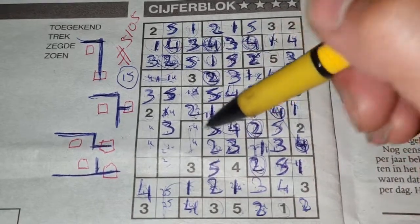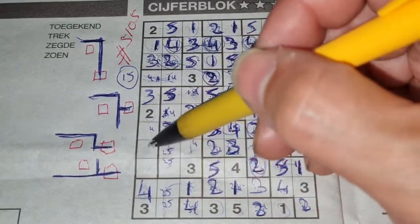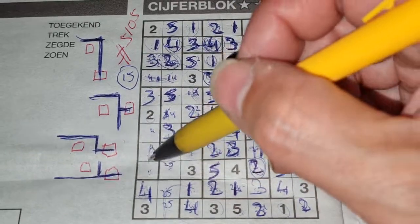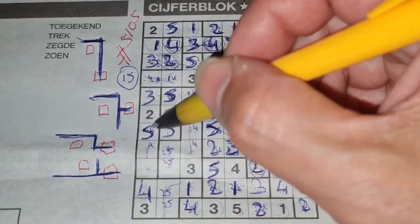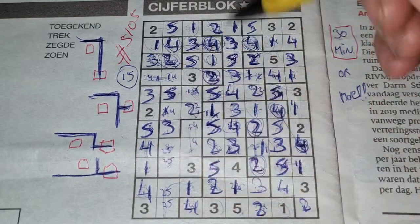These two boxes can be a 5. So the 5 goes together with the 2 as a pair. 2 and a 5, 2 and a 5. That means that those two boxes can be a 5. We have a double 5 there. If I place a 5 here, I cannot fill any 5 in one of those two boxes. So one box left for the 5 in this area should be there. And I've eliminated the 4, so the 4 goes here. One box left in this area for number 1.